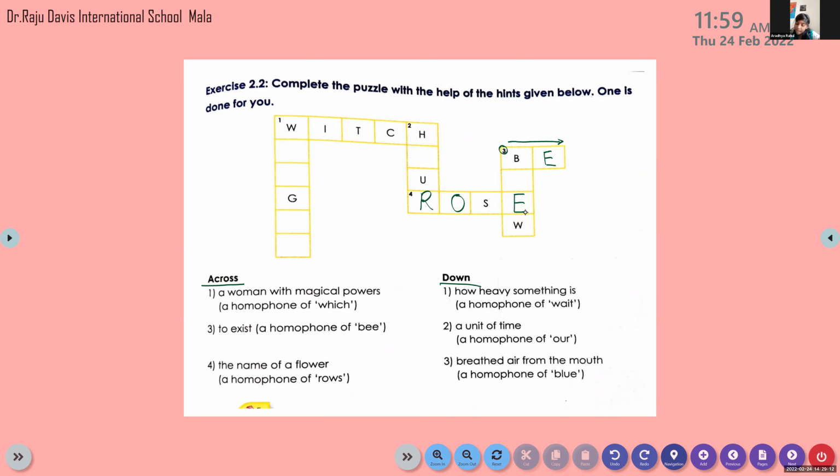Thank you. Rohan, can you hear me? Unmute. Try the first one down. How heavy something is, a homophone of weight. What is the word that we use to speak about something's weight? Spelling? W-E-I-G-H-T. Right. Weight is the word that is used to speak about how heavy someone or something is. Okay. Good, Rohan. Thank you.